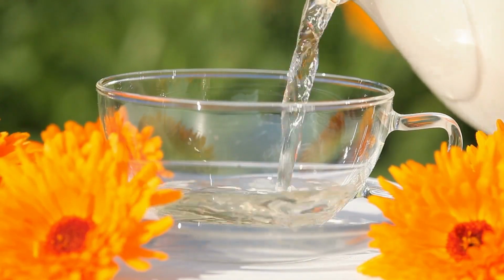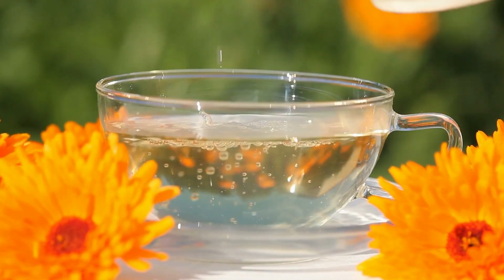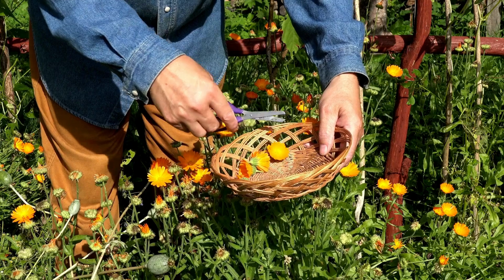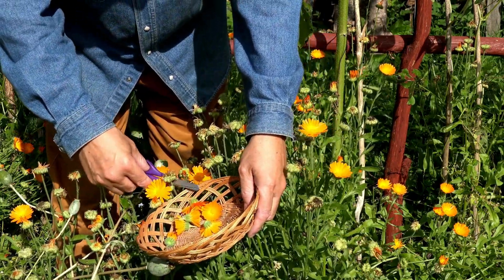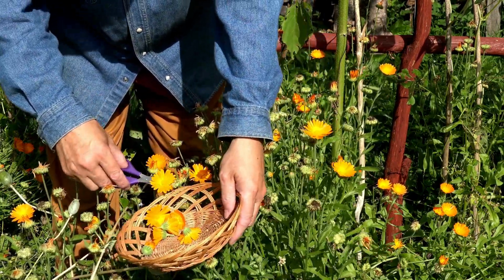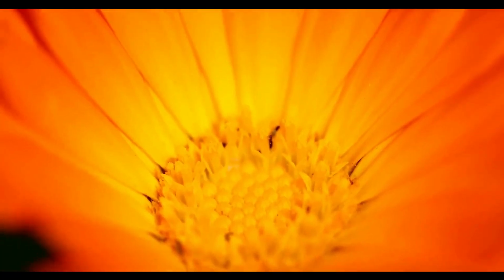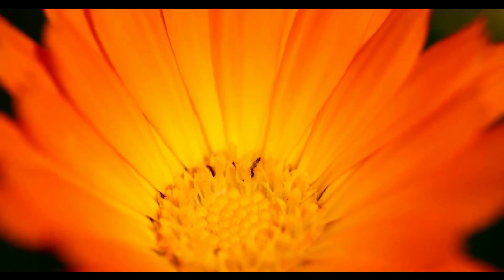But again, this is a very gentle herb. It's different than, for example, eucalyptus, different to many of the strong herbs out there. This is a gentle herb for children, for babies, for people suffering from dry, sensitive skin. Another thing is that apart from that, let me just show you what types of calendula oils they have.